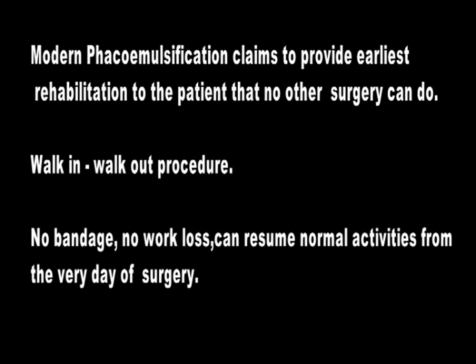Modern cataract surgery claims to be the one which provides earliest visual rehabilitation. It's a walk-in and walk-out procedure. No bandage, no work clothes, and a person can resume normal activity from the very day of surgery.